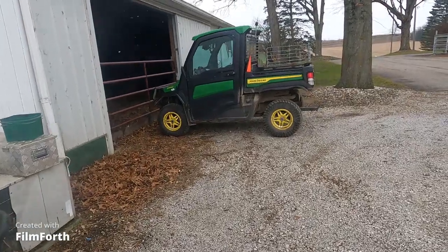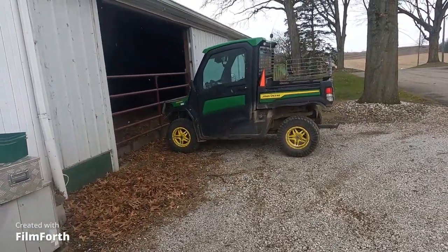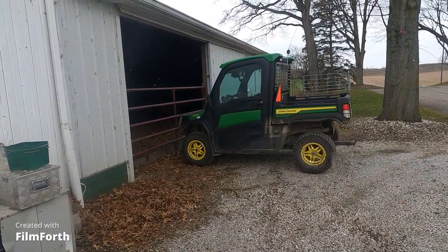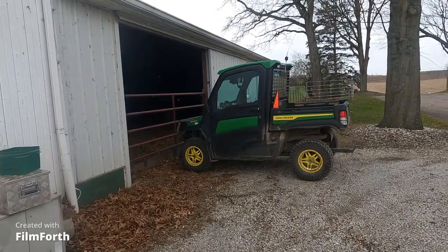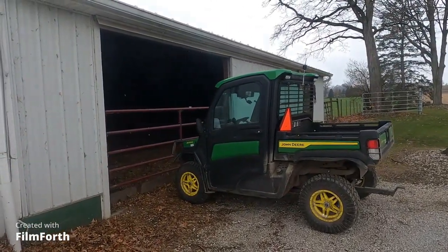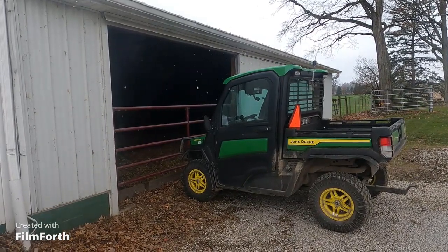I'm making good time. Oh, it's trying to snow. Oh my, it is trying to snow. No, it's not trying to snow. It is snowing. I don't know if you guys can see it there coming from the dark building, but it's snowing.